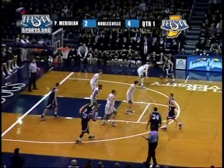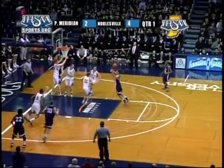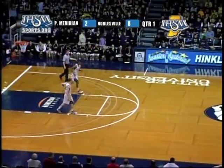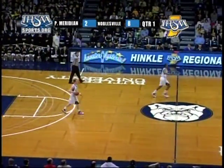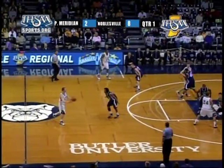Brown attacks as he does in transition. Pervalisis there to do a good job on the follow-up. Landis stop and go dribble, flips it out, and it's knocked away. Catch, penetrate, you continue to do that. And the key defensively, obviously, ball pressure. Noblesville does a great job of it.